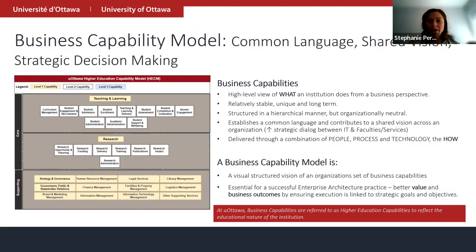One last important point is to understand that while business capabilities are about what an organization does, they are enabled through a combination of people, process, and technology, which is the how. So for example, the student enrollment capability will remain stable as something that is done at UOttawa, but the people that deliver the capability, the processes used, or the technology that enables it may change with greater frequency. This is why the stable nature of capabilities serve as an anchor and are ideal for linking various components of an organization that change over time.